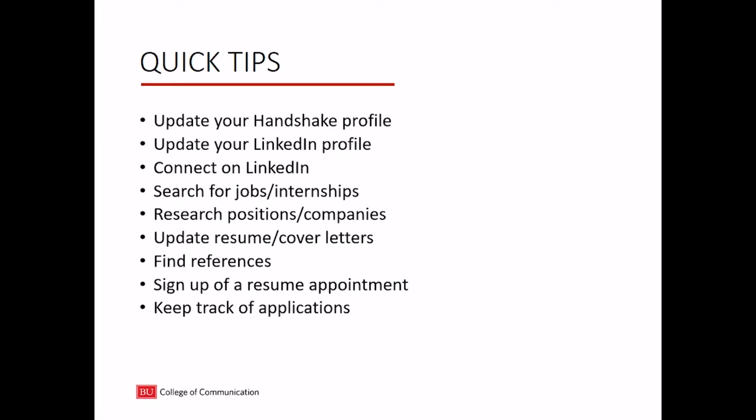Also, keep track of your applications. Make a list of when and where you applied and who you emailed. Prep for interviews with practice questions and mock interviews. And as always, say thank you to any recommenders and interviewers.